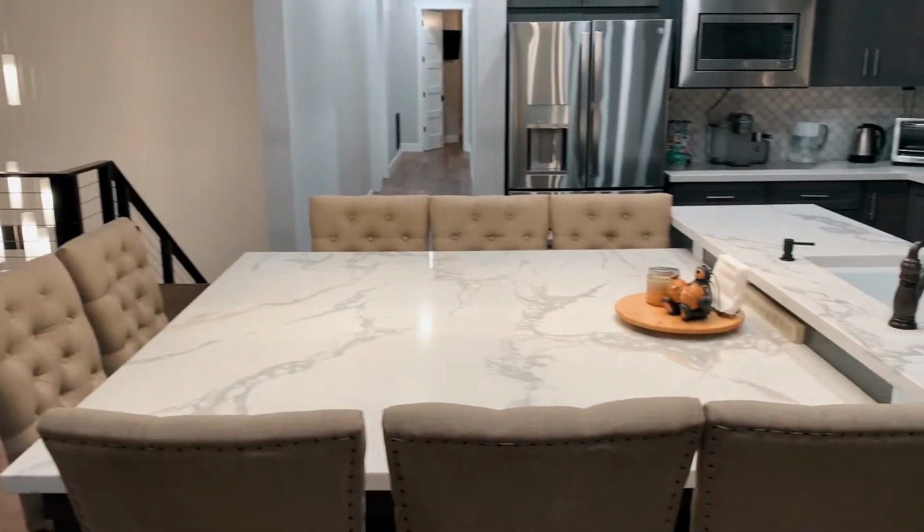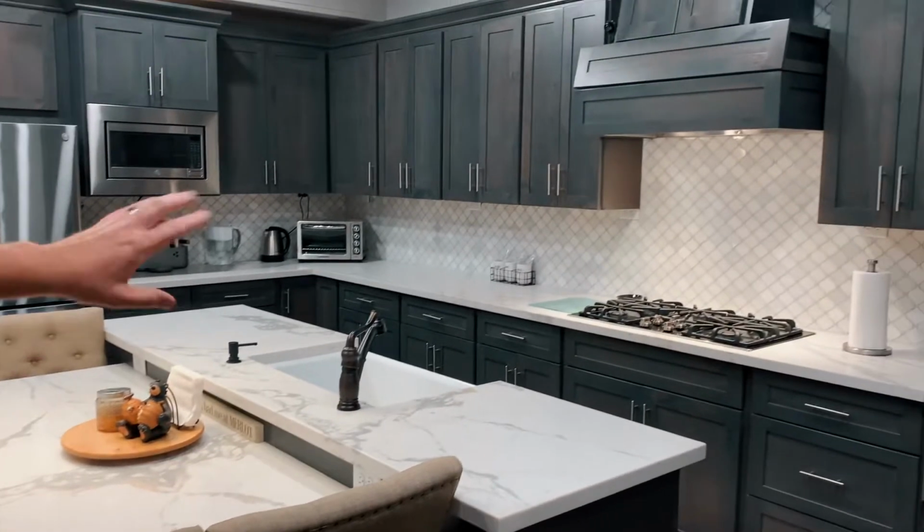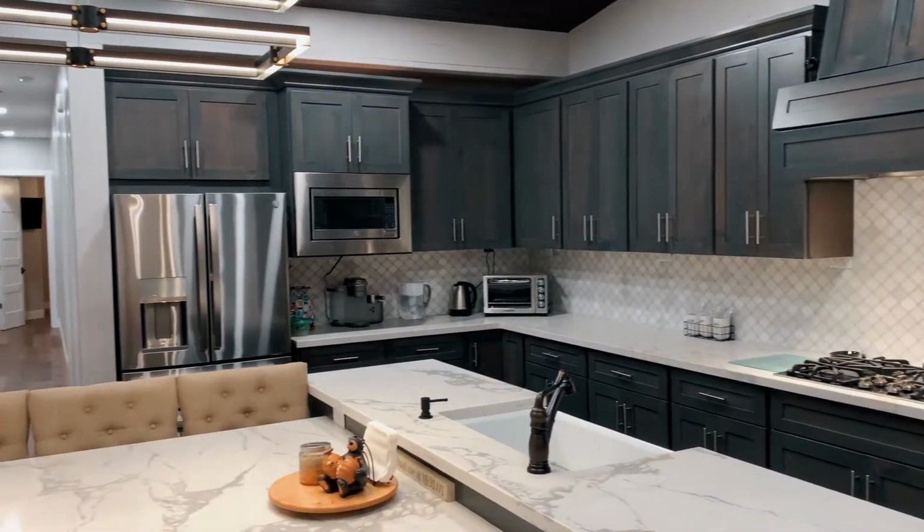So we did this huge island, so we have as our dining table with the kitchen sink and stuff, of course. All custom cabinets, quartz countertops, stainless steel appliances, double ovens.